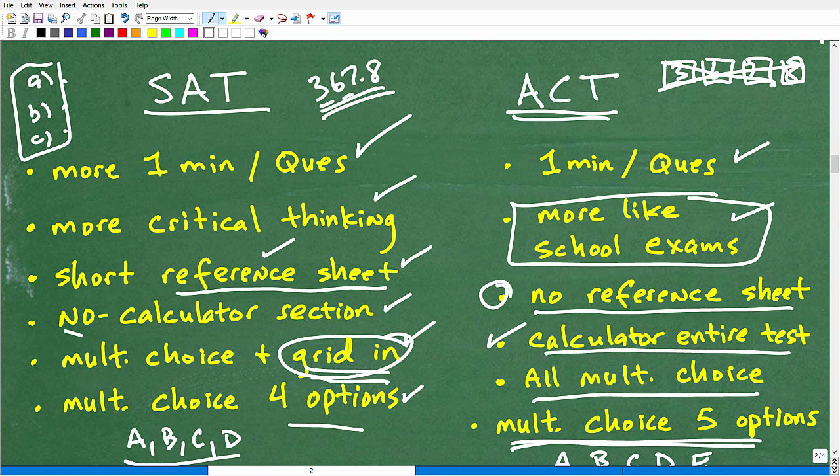Now which one is right for you? Well, you're going to have to figure it out. Again, I think you should take both and just see how you do, right? Get the feel for it and look at the other factors that are non-math related in terms of the other sections. And then sample both exams.